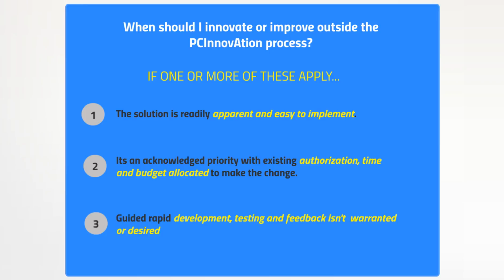Or perhaps it's not simple, but it's an acknowledged priority, and there's existing authorization, time, and budget allocated to make the change. Now this one's a little tricky because oftentimes we state that a given challenge is a priority to address, but nothing really materializes. If, however, your unit or department or the organization as a whole has developed a plan to solve it, has put forth resources to do so, and is moving forward, then there's little value in duplicating it through the system.